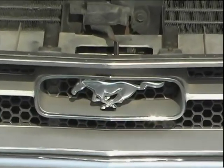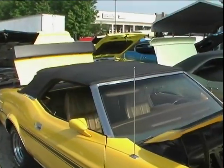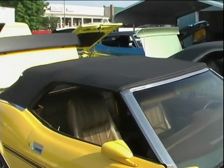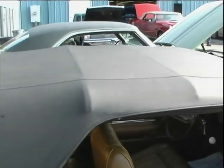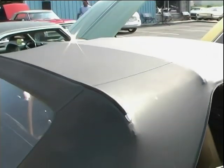So this is turnkey and ready to go, too. It's ready to go. What's the price on this? This car here is $24,500. Hey, you Mustang people, that is cheap for one that's ready to go, completely restored. All you've got to do is drive it.